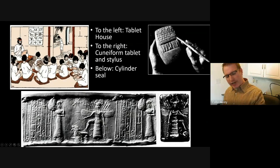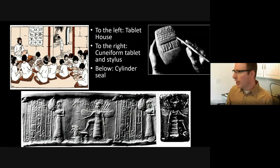Then we get cool designs like we see right here. When you rolled it out flat, this is what it looks like. So for example, if Austin was trading Carson sheep for wheat, because they're playing Settlers of Catan, obviously, Austin would take a cylinder seal out and roll it on the clay. Then these little parts here, they would fill in with how much sheep for how much wheat and say who did what. And that was how they would do their business.